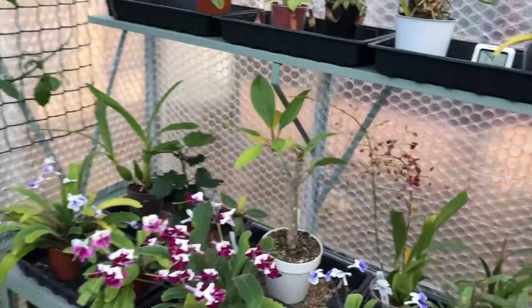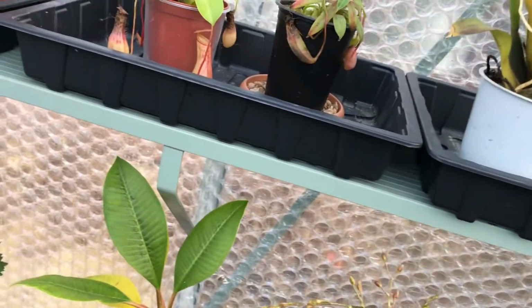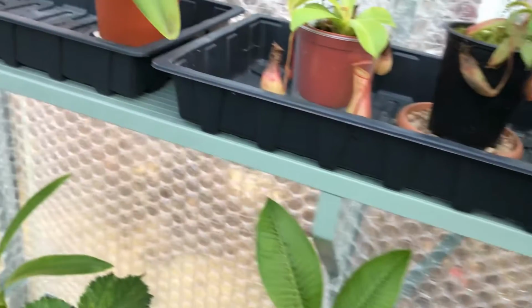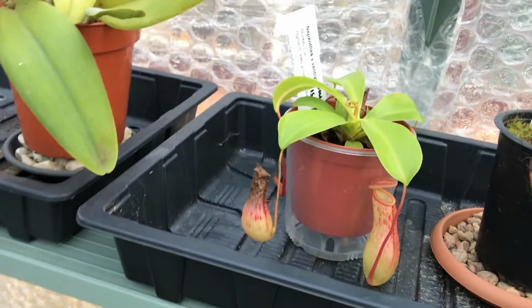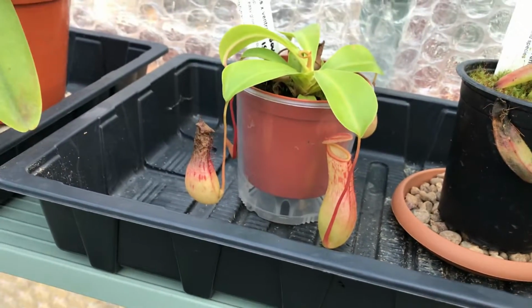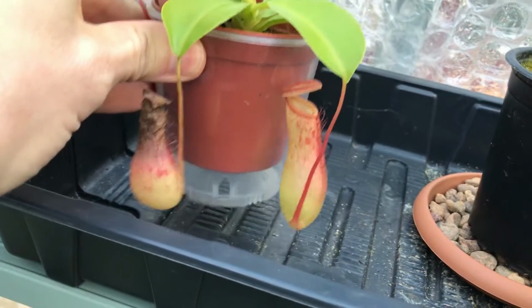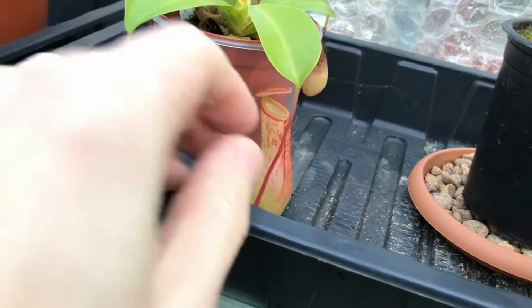They are quite expensive to buy, certainly a sizable plant. Obviously, if you live in a country where they grow naturally anyway, then it's going to be a lot cheaper. But here, over in the UK, they are quite expensive. So what I've done is I've bought the small ones. This one is quite a recent purchase.